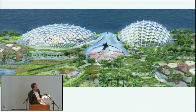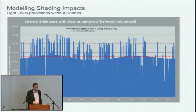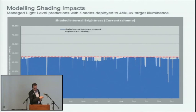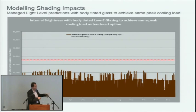Now, the shades are entirely proportionately controllable, so that we can really make sure we get fine control of the daylight inside the space. Without the shades deploying, this is just tracking the light level that we receive inside the space through every hour of the year. And then with the shades deploying, it just trims it. So we get the daylight cut out at 45,000 lux and get really good control of light. We did look at what the impact would be if we removed the shades and just replaced them with body tinted glass or something like that, and it really didn't work.